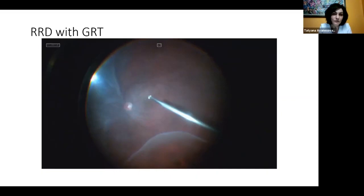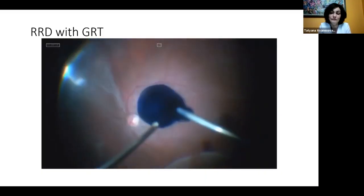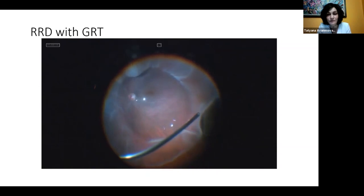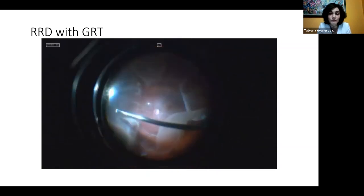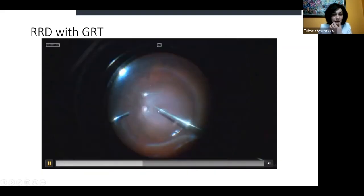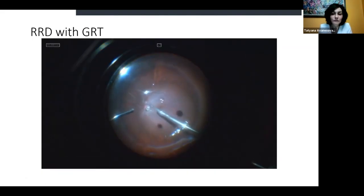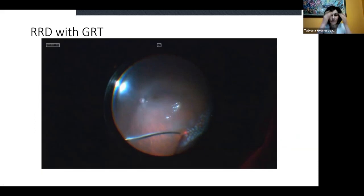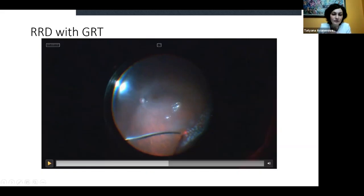And here's my case, a young guy, 28 years old. He had a blunt injury and came to us several months after retinal detachment. I saw some shining in the macula, so I decided to see if there was any fibrosis, but there was not. You can see a giant tear. And after shaving and removing vitreous, I decided to put PFCL to attach the whole retina and do the laser under the PFCL.